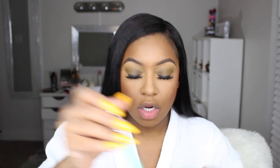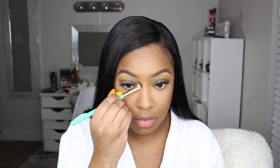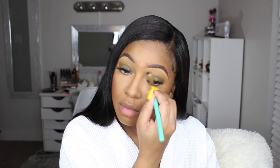Oh, let's snatch the nose. To my nose contour real quick. Oh, and I'm not finished with the eyes. I did want to add a little something, maybe a little bit of my highlighter in my inner corner area. So yeah, nose contour is done. Oh, I'm gonna take the same exact highlighter and I'm gonna put a little bit in my inner corner. Girl, I'm doing the most with these eyes. They looking good.